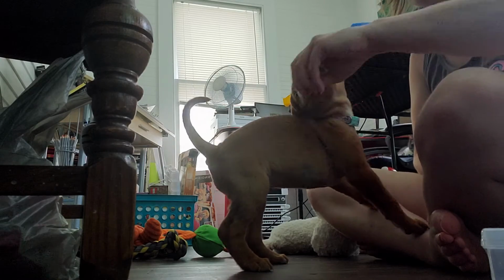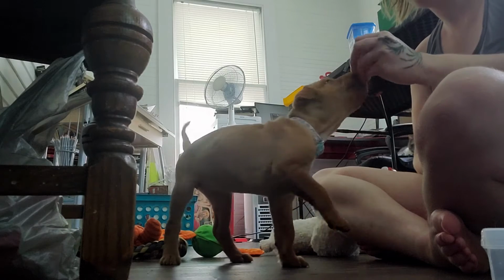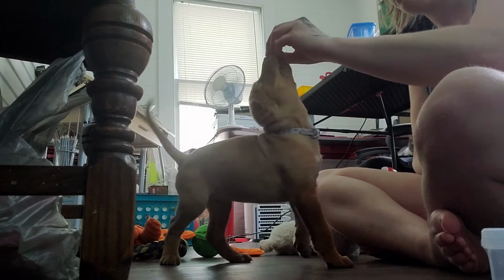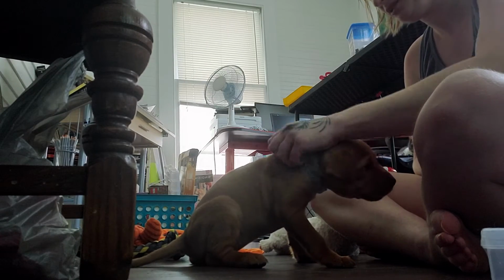But the easiest way to do sit is to put the treat in front of her nose and pull it up and back above her head and into that sit. Good job, good job.